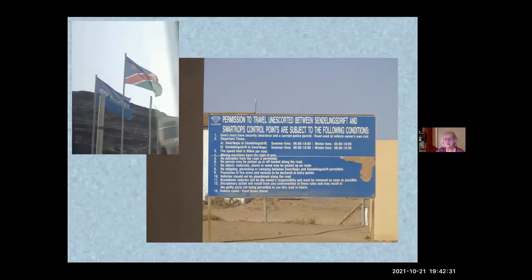To enter the forbidden zone, you have to get permission first from the company, from Namdeb. Then you have to get permission from the government of Namibia, and you have to undergo a security clearance. And so here you had to have a security clearance. You had to send them that paperwork before you could travel to enter. Once you got to Oranjemund, you of course were going over the border from South Africa into Namibia and also into the forbidden zone. Here are the rules.